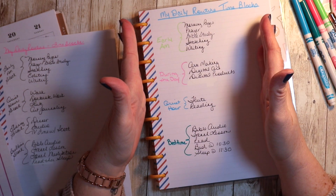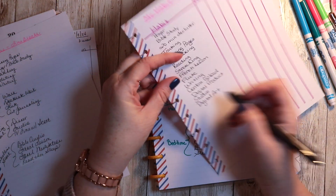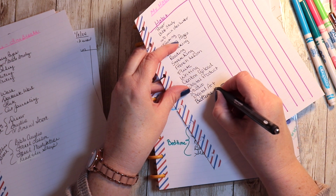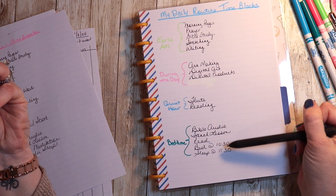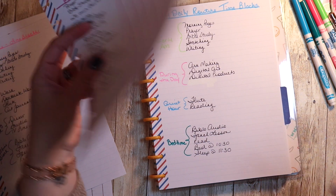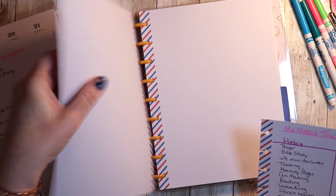So I think I worked out how I want to block out my time for each day. And there's one thing I decided I want to add here, and that is a bedtime, which I'm really bad at. So I'm going to work on getting into bed at a certain time and then doing a few things that I like to do to unwind at night, and then hopefully going to sleep, or at least laying down, trying to go to sleep by a certain time. So that is my new habit tracker and my daily routine.